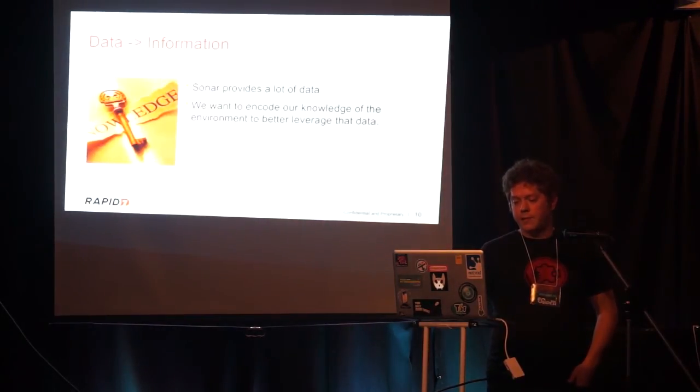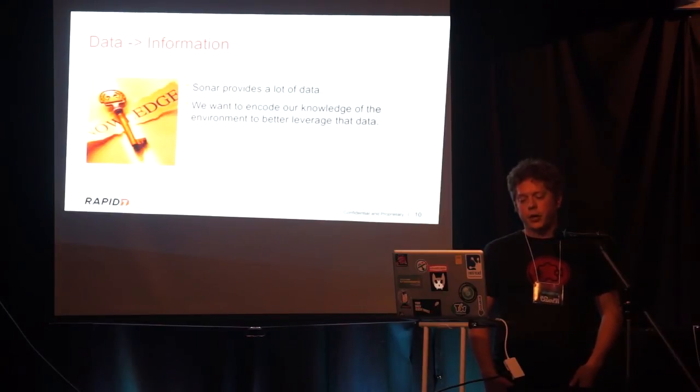So Sonar provides a lot of data, and we want to encode our knowledge of that environment to leverage the data, right? The raw data in Sonar is terabytes of SSL certs, banners, and DNS records, updated weekly or even daily. And there's a lot of churn around this stuff. It just changes all the time: different configurations, things moving around, people asking us not to scan them. But we want to build on the raw data to get the real understanding.